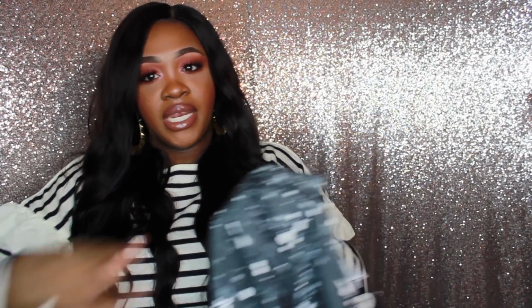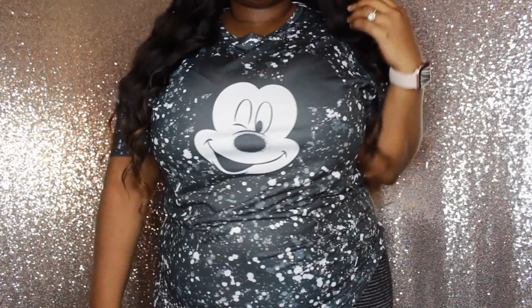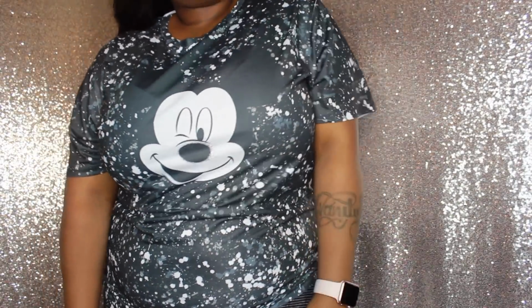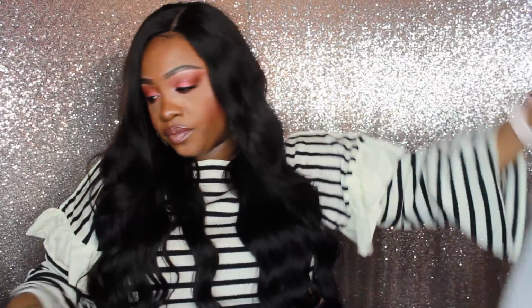I got another mini Mickey Mouse tee. This one I'm not a really big fan of. I don't like the material. It's really soft, but this is not a flattering material for anyone who has any extra weight on them. This is for someone skinny in my opinion because it just clings to your body. So I don't really like this one, but I think the detailing on this one is super cute.